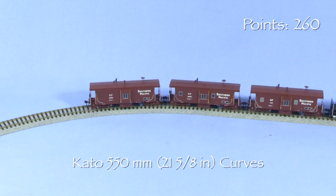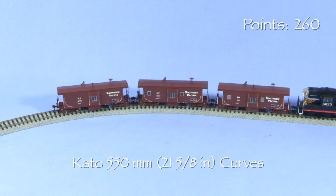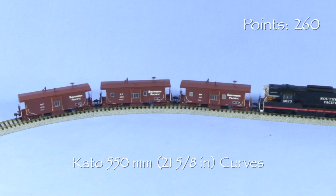All 3 cars are reasonably free rolling. None of the cabooses had any issue on Kato 550mm curves, which are equivalent to a 21 5/8 inch radius.